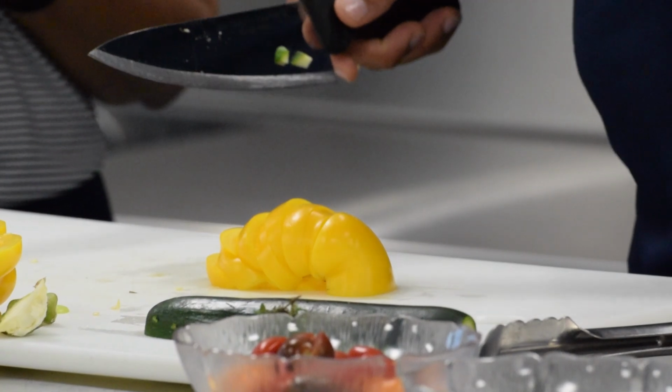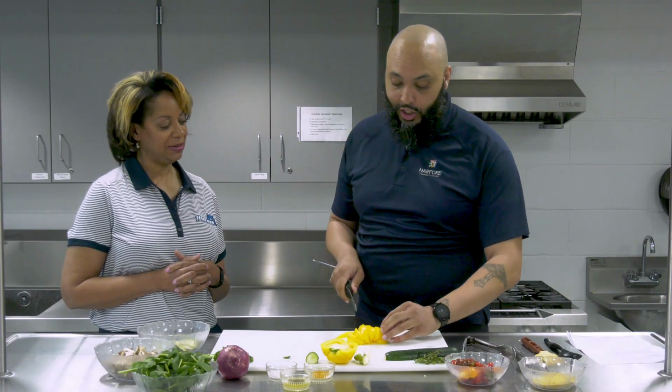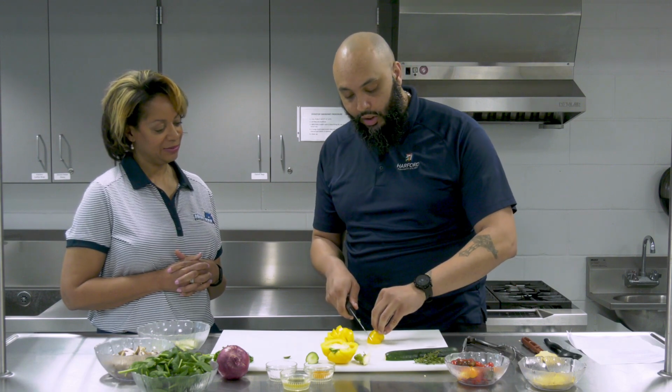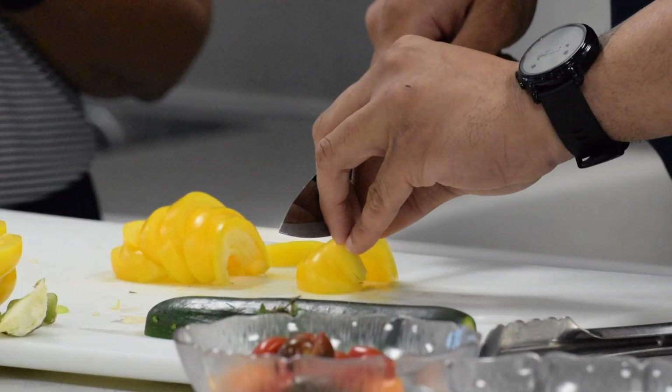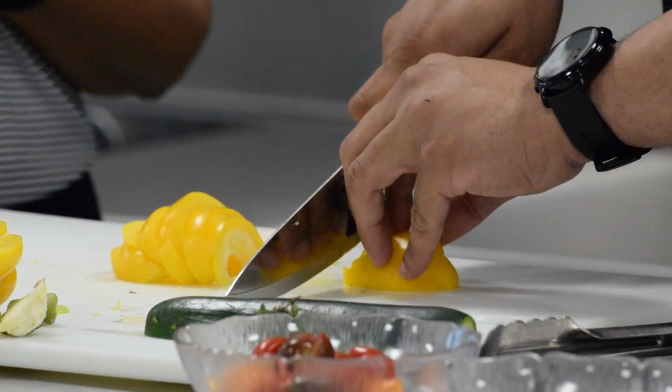And also, a lot of spice is good for your circulation too. So if you have circulation issues, cayenne pepper or even spicy foods are good for circulation. Now with the pepper, I'm just going to slice it at first. And then when I take the slices, I'm just going to dice them the opposite direction.